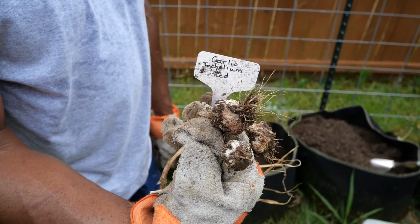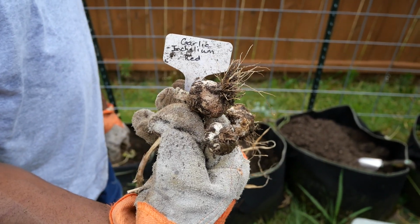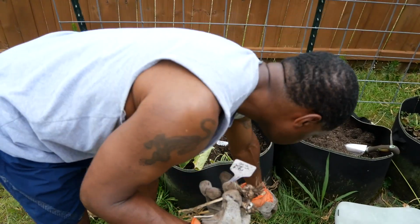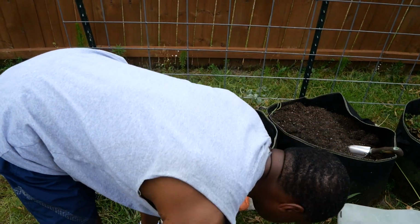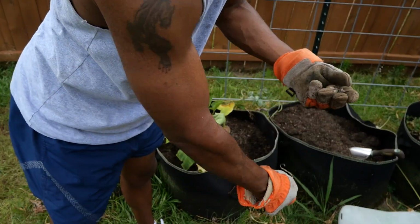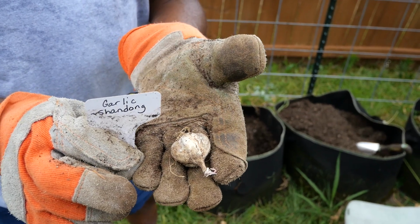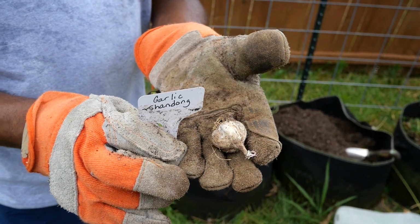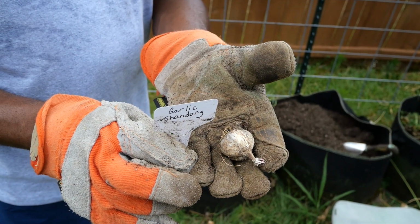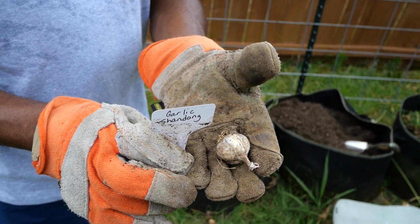I do want to pull your attention to this Shandong variety. That one did pretty poorly for us. We only got one head out of all the ones that I planted. It's a decent head, but yeah, I got one. Now, to be fair, if we get some volunteers next year, great. That just means I missed a few, but as of right now, it didn't do so great for us.